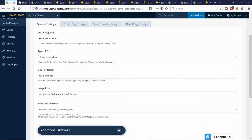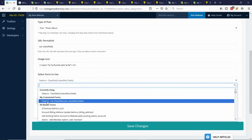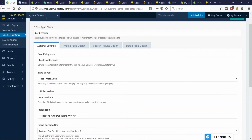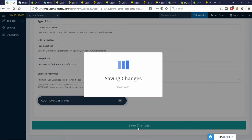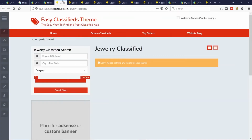And if I scroll down, it says select form to use. And right now it's just using the default form classifieds fields. So if I click this open, I can see my customized forms and I have car classifieds. So now my car classifieds post types will use the car classifieds form, and I can add many different types of fields that I want to collect data from my users for this post type. And I'm done, David. Let's now go post a car classified.